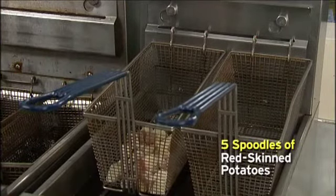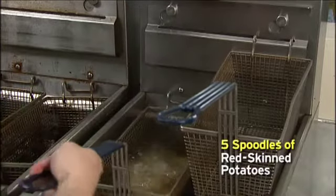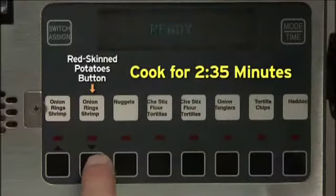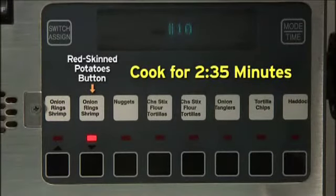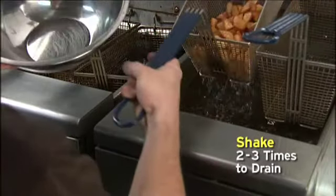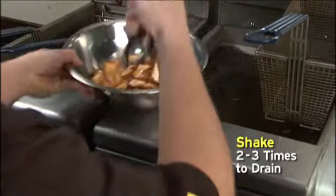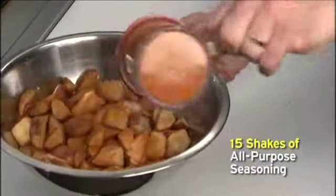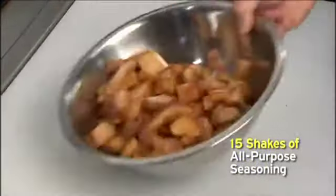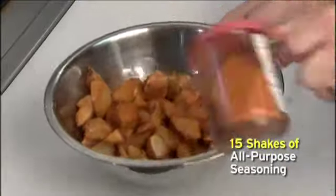Drop the Redskin potatoes in the fryer and cook like normal. When the potatoes are done cooking, shake the basket to drain them and then transfer the potatoes to a mixing bowl. Sprinkle 3 to 4 shakes of all-purpose seasoning per order. Toss to make sure all the potatoes are seasoned evenly.